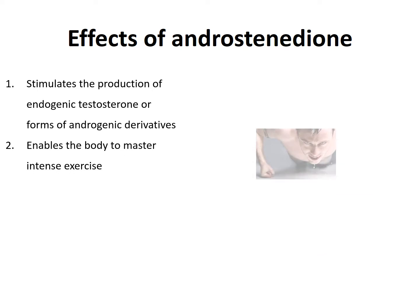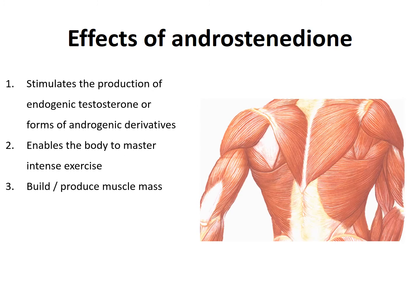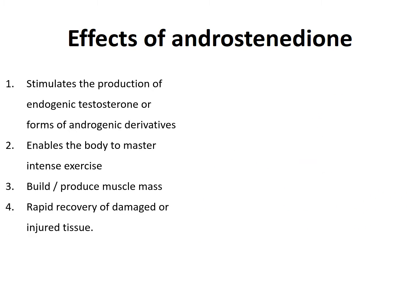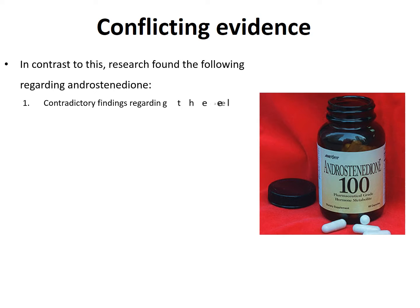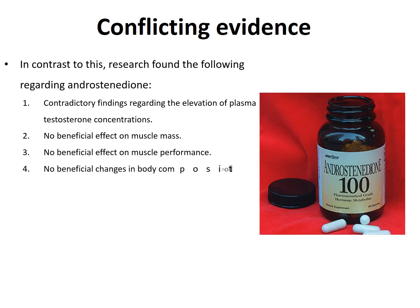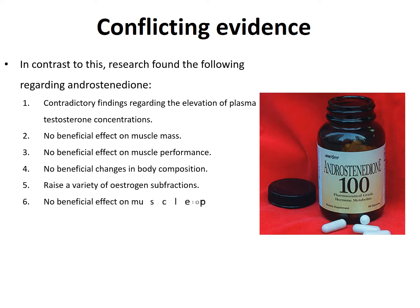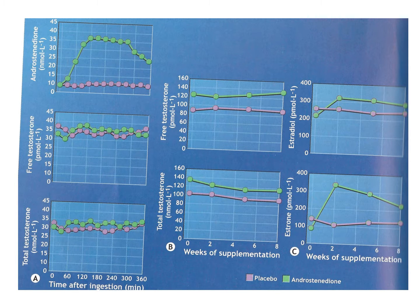This enables the body to master intense exercise, builds muscle mass, and helps with the rapid recovery of damaged or injured tissue. However, some research has shown contradictory evidence, such as no beneficial effects on muscle mass or muscle performance. Here we can see how androstenedione affects testosterone and estrogen levels.